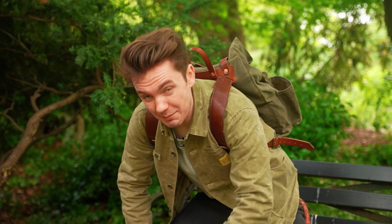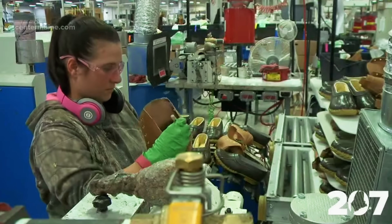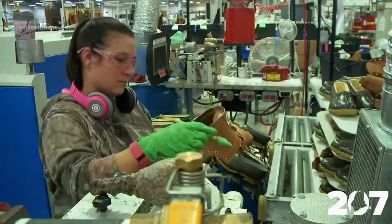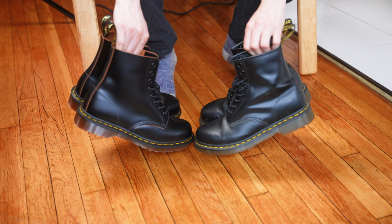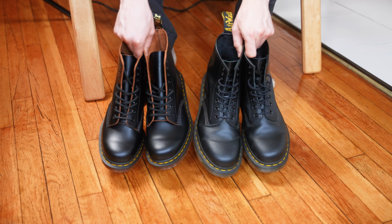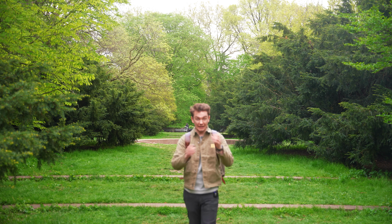LL Bean, they make their LL Bean boots in Maine. It costs them more, but it's such a core foundation of their brand that they need to do that. Could they be a little cheaper? Yeah, probably. Do I think the 1% of sales that they do per year versus the 14 million other pairs that they do is where they're ripping you off? Not really. I think it's for the fans.